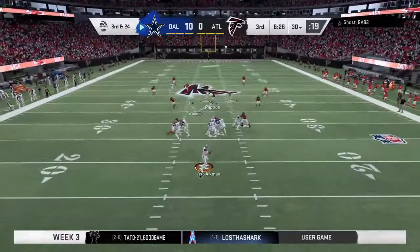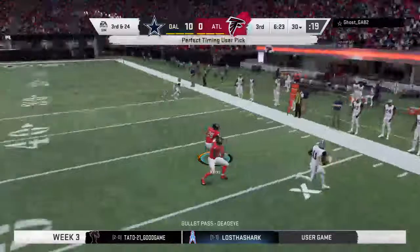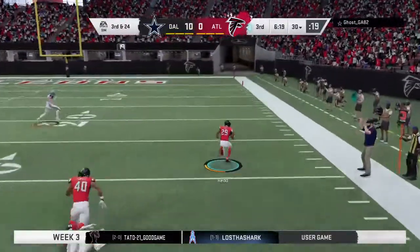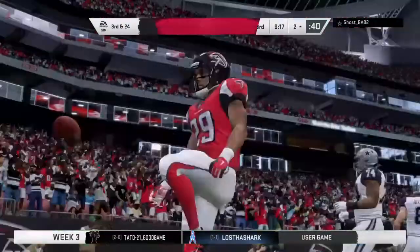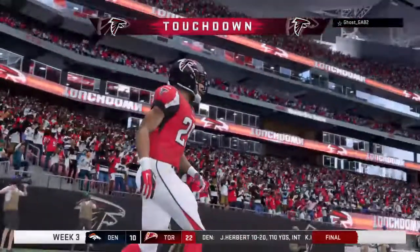They go play action with Aikman. And he fires one that's intercepted. He's picked off at his own 47. And gets by him, and now a little daylight. There he goes, right side. And he will score. Touchdown, Falcons.